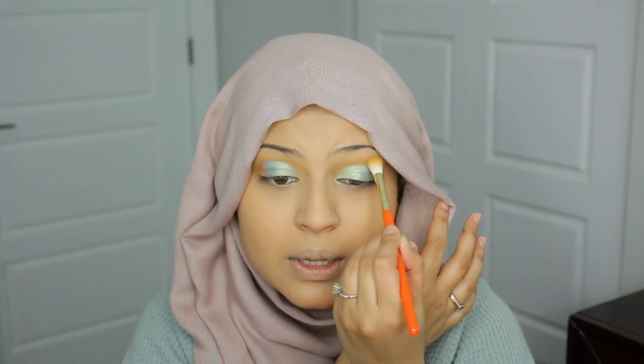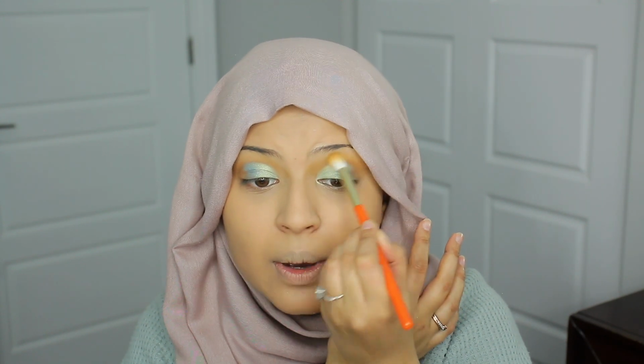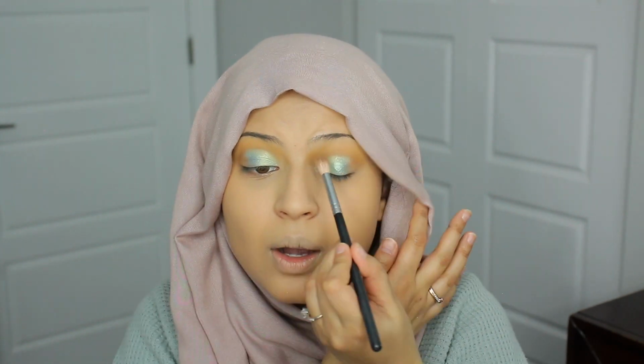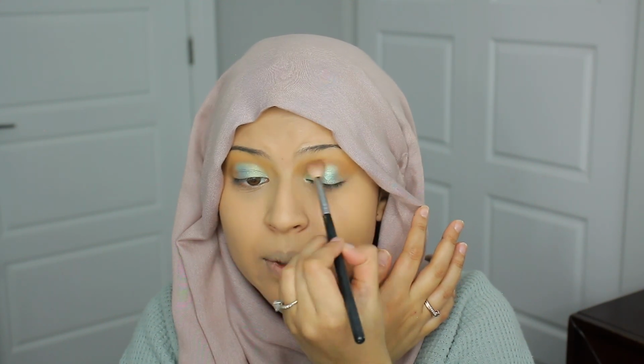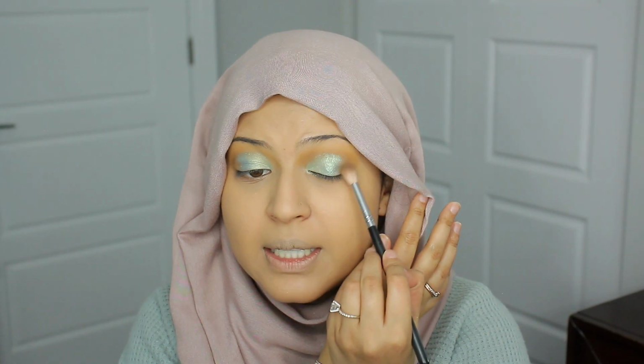I'm just gonna go back in with the shade Camello, which is the very first shade we applied, and I just want to dust that onto the crease because I don't want any harsh lines. Then I'm gonna go in with Timba, which was the darker crease shade, and also go in with that into the crease. Going back with the blue, and I'm just going to diffuse that onto the lid just to make sure that there's no harsh lines, and really just want to blend that upwards. You can also take the brush and do this, just kind of push the color upwards to open up the eyes.